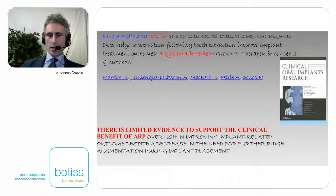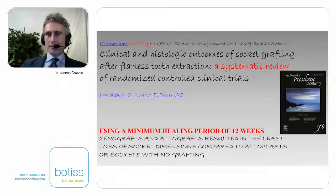So why do you want to do a procedure that has little evidence? It's not helping. And even if it does help, we have to wait a minimum healing period of 12 weeks. 12 weeks is 3 months. So we do something and we slow down our treatment plan. We're slowing down the delivery of the final restoration. We're slowing down the healing, basically.